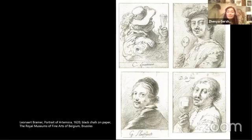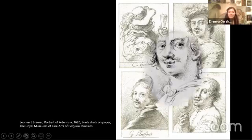But there is an artist, Leonard Bramer, who depicted a series of drawings of all the famous men in the circles of the time who were great painters. And they're all guys, and there's only one woman. So I don't know if you noticed, but on the right, that guy-looking person, at the top it says Artemisia. We're going to look at it a little bit closer.